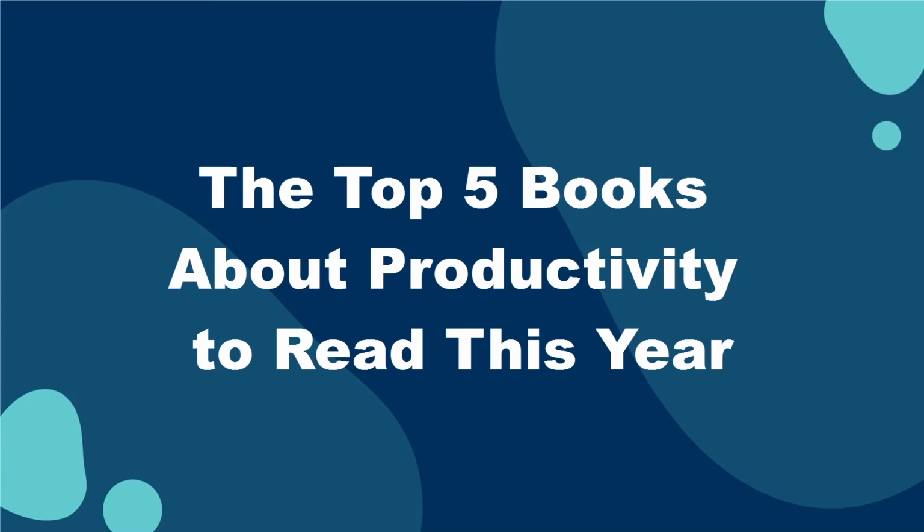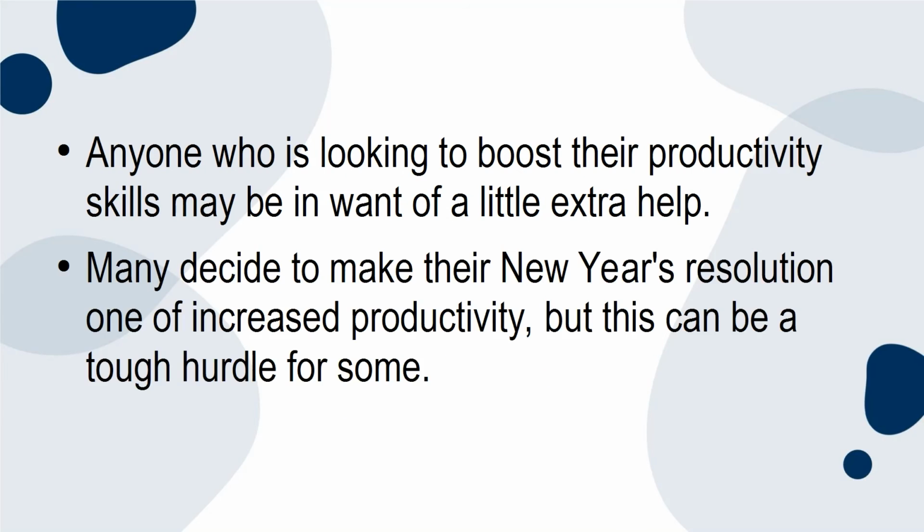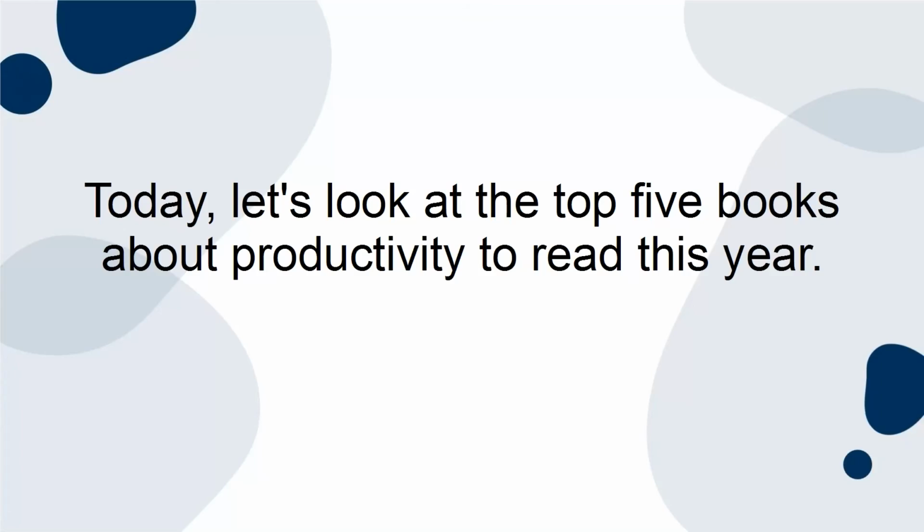The top 5 books about productivity to read this year. Anyone who is looking to boost their productivity skills may be in want of a little extra help. Many decide to make their New Year's resolution one of increased productivity, but this can be a tough hurdle for some. Thankfully, there are plenty of books on the market that will show you the way to kick your productivity into high gear. Today, let's look at the top 5 books about productivity to read this year.